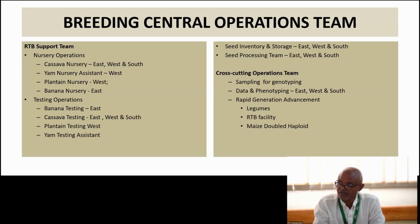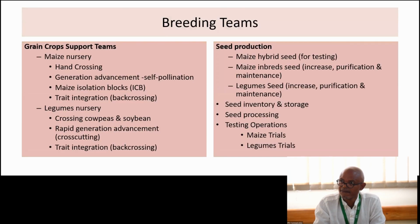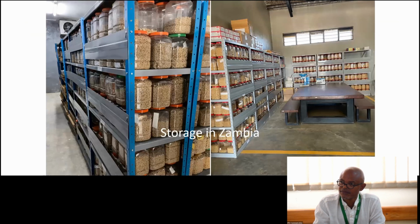And again, this slide is just an overview of the teams that will be involved. So the RTB, root tubers, and banana support teams will be involved in nursery operations, testing operations, and also genotyping and phenotyping, and also RGA for legumes, RTB, and maize. Next slide. So similar thing for the raw crops. It just mimics the last slide. Next one.